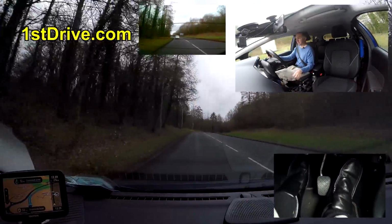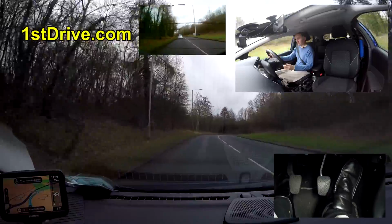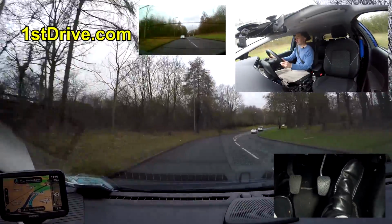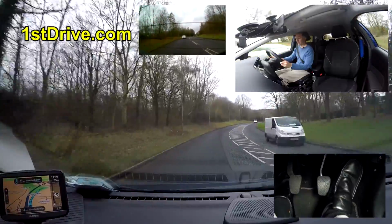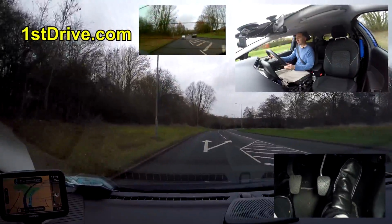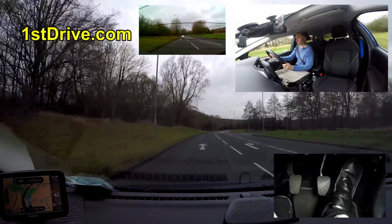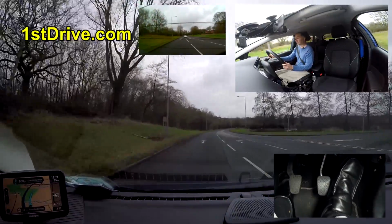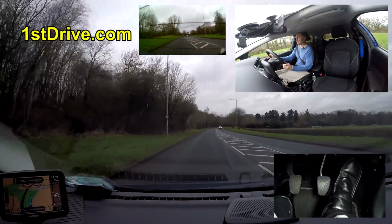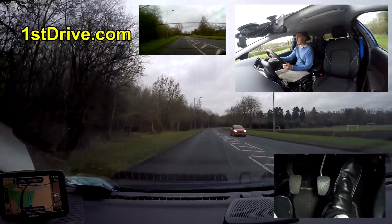I've had many pupils pass for doing the wrong lane because they were checking the mirrors and they knew there was no one around. It's no good going the correct way, doing it all perfectly, if you're not checking the mirrors. So if you do the lanes and the roundabouts perfectly and you're not checking around, you will fail, believe it or not, because you're not aware of your surroundings. Like now there's a car behind coming up, not too quick but a bit quick.